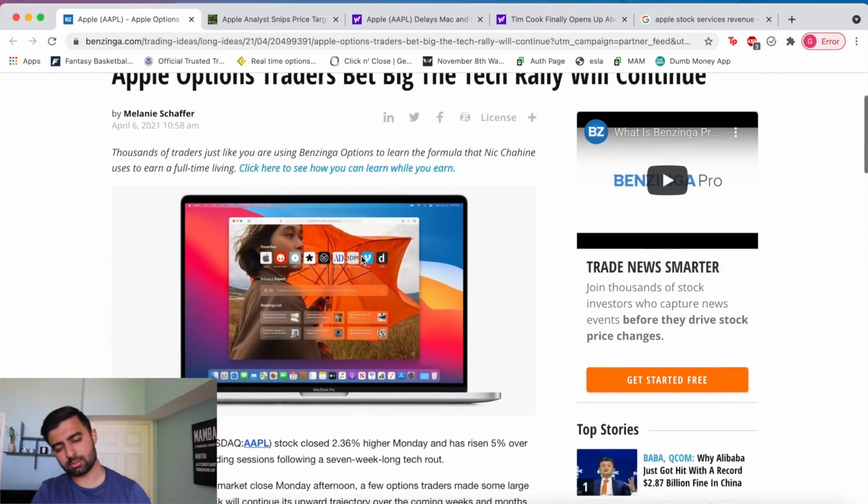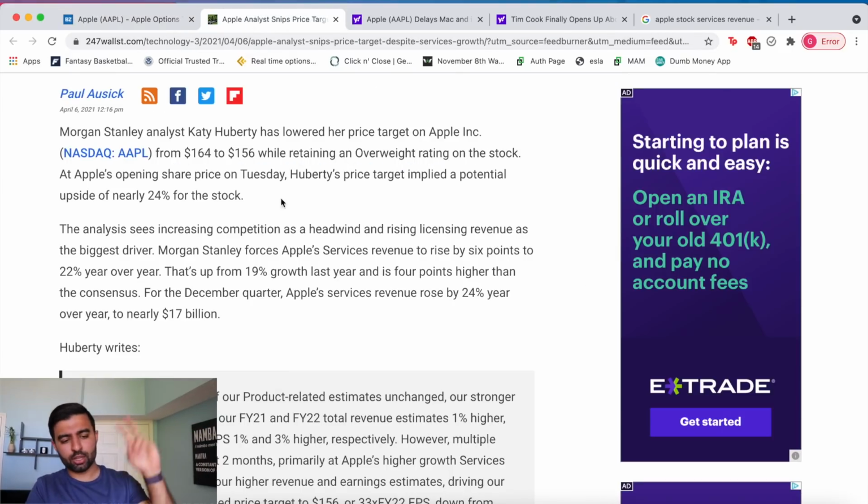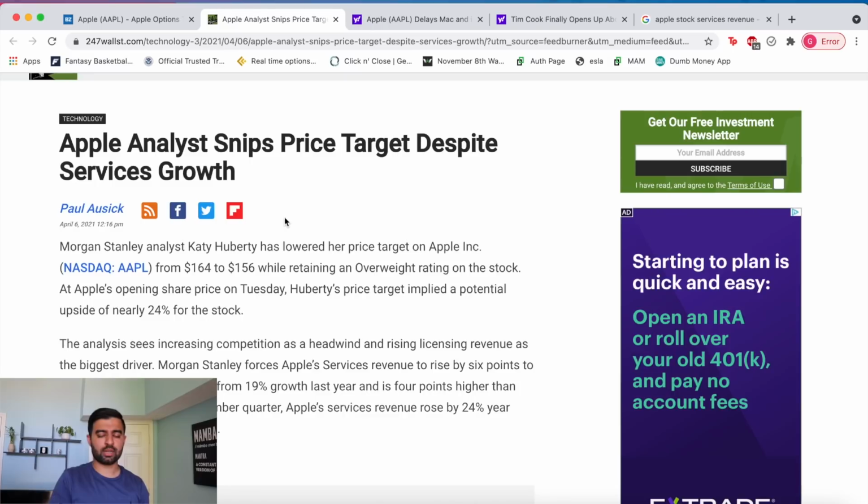I like looking at this because, hey, what are other people thinking, right? What is big money thinking? What is big money doing? I obviously don't have millions to invest in the stock market, but it's always interesting to see what other people are doing. The other thing that we've also covered is the services growth, and that, if you guys have seen me for a while, is key for Apple because it's really what I think is going to take Apple to the next level. That and the Apple Car, of course.